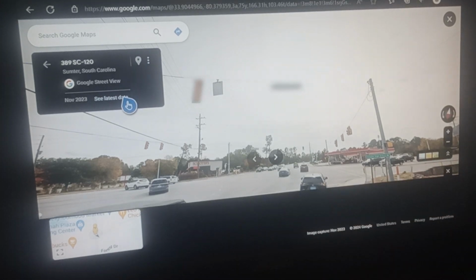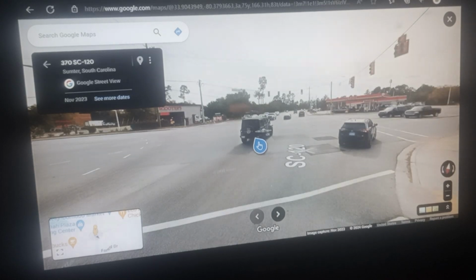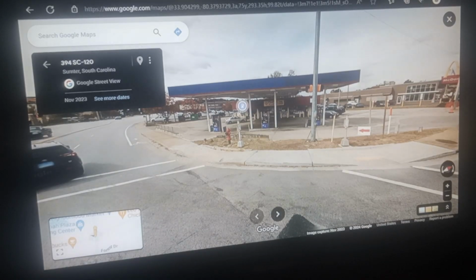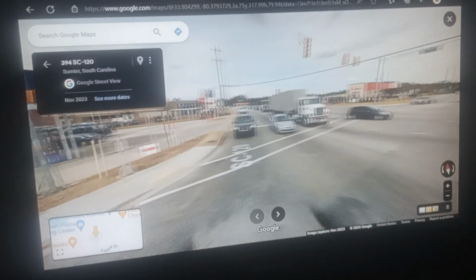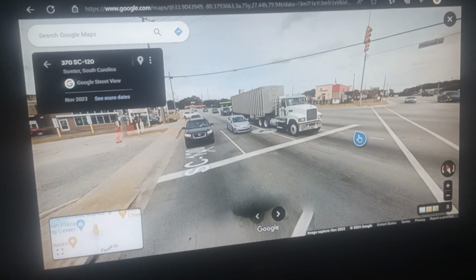This is near Sumter, South Carolina High School, in Sumter County also. The new improvements include the pavement. They resurfaced the intersection, of course. They added new signs and new traffic lights. The pedestrian walkways have been improved also. And then you can see the white line now. This is where you have to stop at the light or the stop sign.